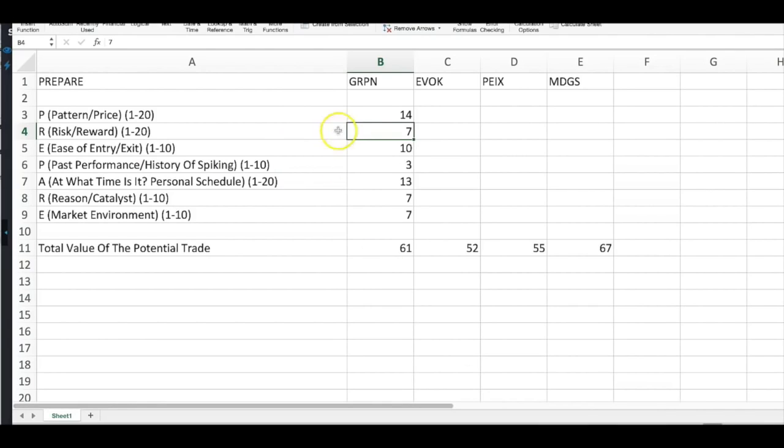But if it somehow, let's say, broke 5, let's say right now pre-market it was at like 502, then the pattern in the price will go up to like an 18, and the risk reward will go up to like 15 because it would be a breakout, and now it's a 70. So now it's my strongest stock. It's still not perfect because it's such a big company and it doesn't have a big history of spiking, but that's what would change if it would have a multi-month breakout.